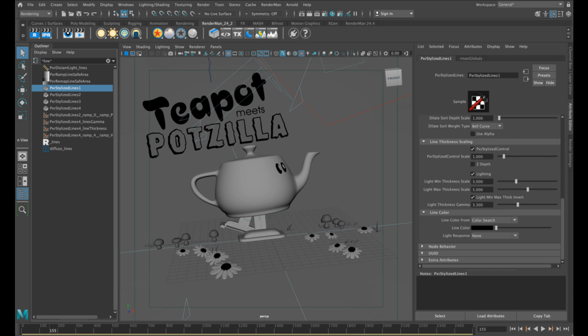So it essentially allows me to take a scene that I have set up in Maya, flip a switch, and start rendering it with lines like it's a hand-drawn piece. Yeah.